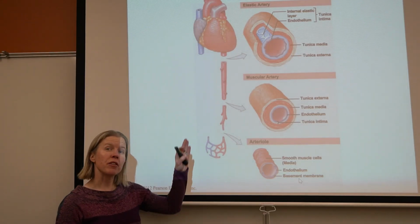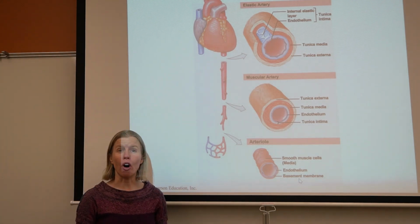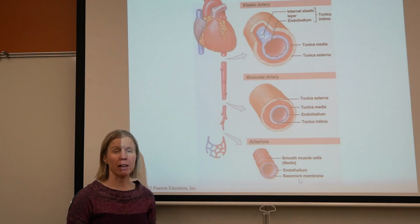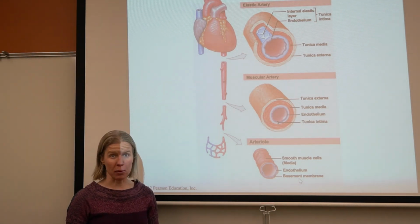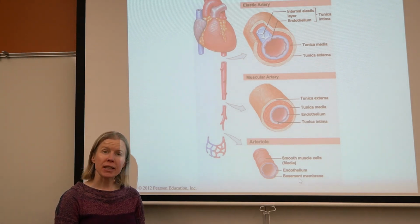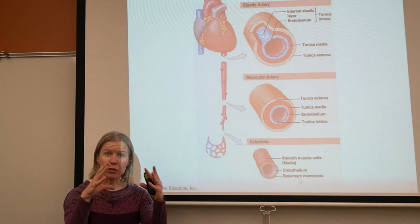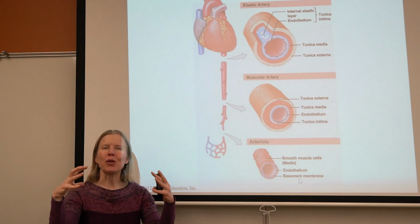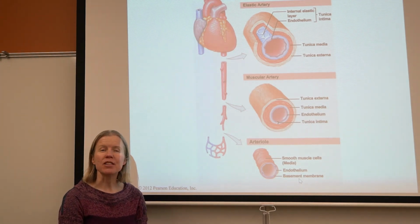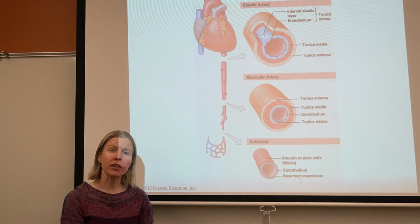All right, so as we focus in on the arteries, remember this is the side where the tunica media is really dominant, right? We have a lot more smooth muscle in arteries than veins. And we say that's really important as far as vasoconstriction and vasodilation, right? How much blood is able to move through these vessels and how much resistance that faces.